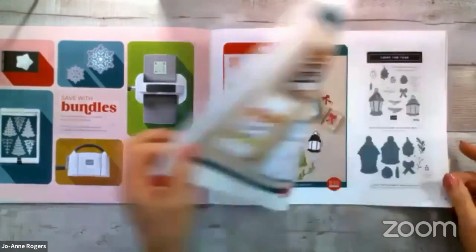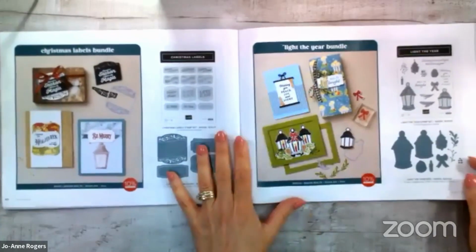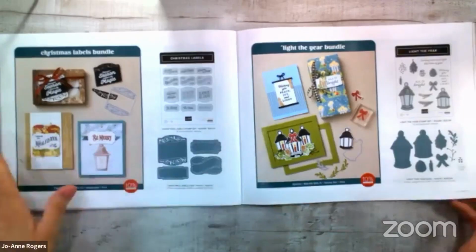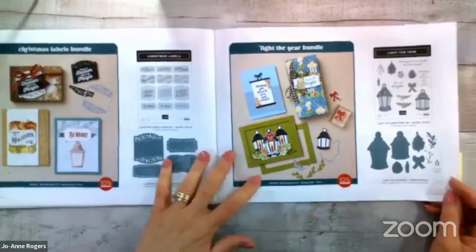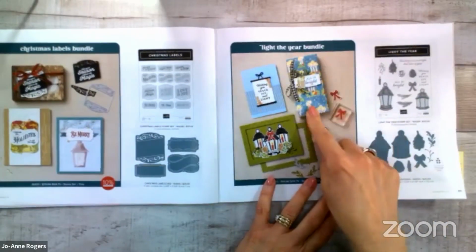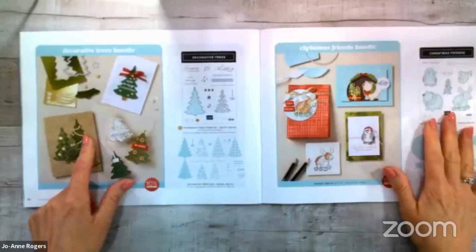And now let's go on to page 40. Because not page 40, sorry, there's a couple different bundles here, and not any one of the three of us have these bundles. The Christmas labels bundle, the light the year bundle. This was on my list and came off. It'll probably go back on again. There's some beautiful samples with this, and what's great is it coordinates really, really well with this designer paper as well. But I want to talk to you about the decorative trees bundle.